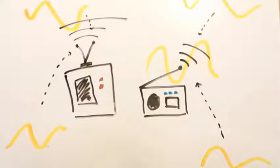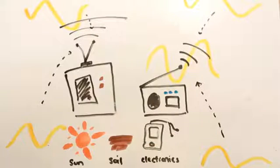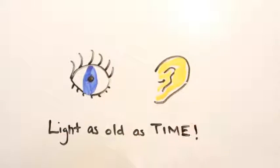So when you see or hear that noise, well, much of it is radiation from things like the sun, soil, or electronics. Some of it is literally a part of the light of creation itself, here since the beginning of time. And while you may not be able to specifically differentiate it, you can see it and hear it with your very own eyes and ears. Light as old as time.